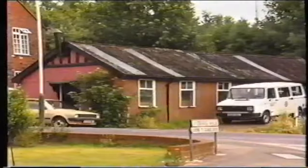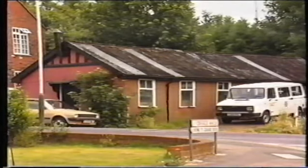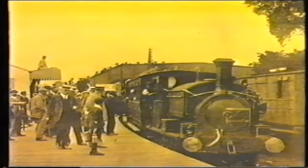At its foot stands a small corrugated iron hut that served for many years as the headquarters of the Freshwater, Yarmouth and Newport Railway. As the trains came off the viaduct, they passed through the goods yard and the site of the company's Newport station.